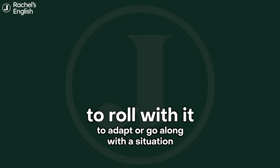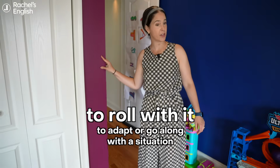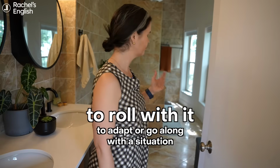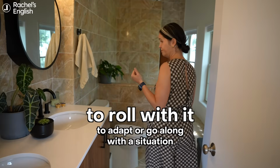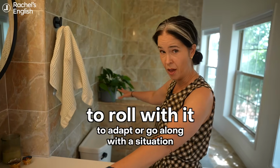I just used the phrase, we're rolling with it again. I first said it talking about the interesting paint colors that my children chose for their room. But we're rolling with it. And now I'm using it to describe all of the tile in this bathroom. Neither of these are styles we would have chosen, but we're living with it.